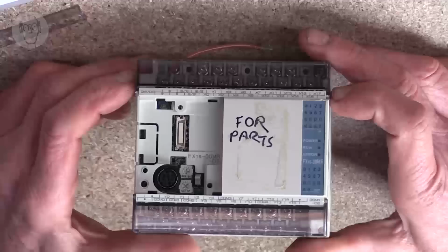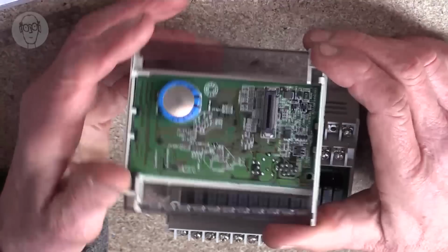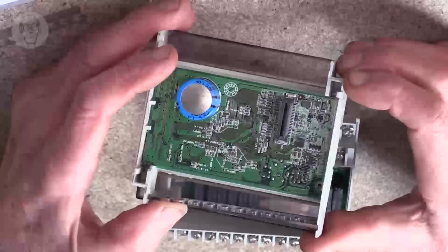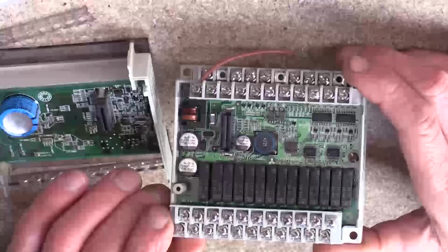Inside, this is a rare one that did die. The processor is on the top level. This case has a very large capacitor, which I think is something to do with storage, because bigger PLCs do have a lithium battery in to provide long-term storage. Below there is the board with all the relays, the output relays, the black boxes there, and other stuff. And some PLCs have a third layer, which is the mains power supply, reducing it to 24 volts. Now that's the sort of basic insides.